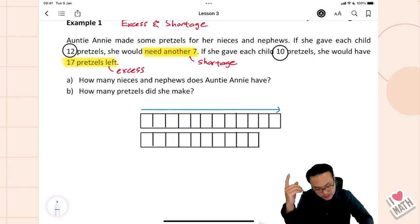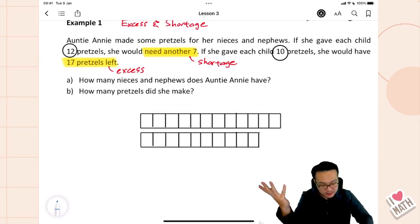That means the total number of pretzels is 12 units of pretzels. Every single unit represents how many children there are. So 1 unit is actually the number of children, because I do not know how many children there are. When I multiply everything together, I get the total number of pretzels, 12 units of pretzels.